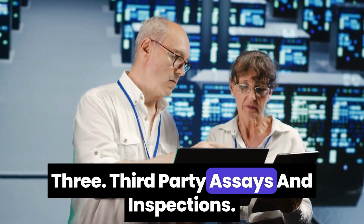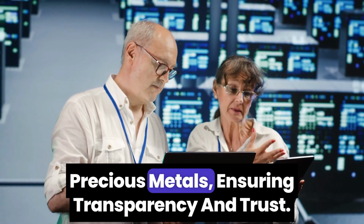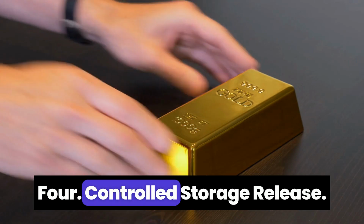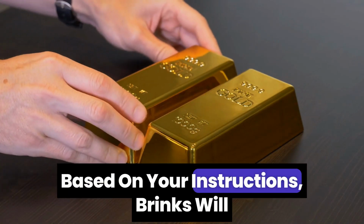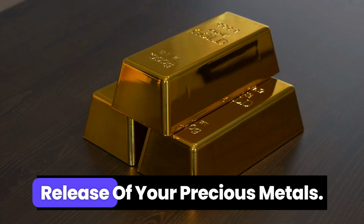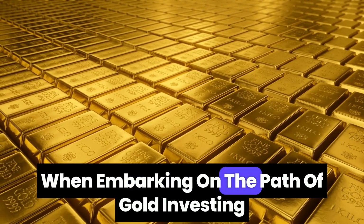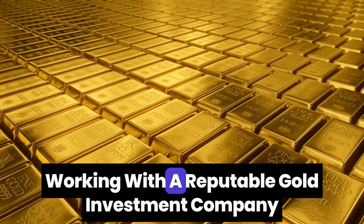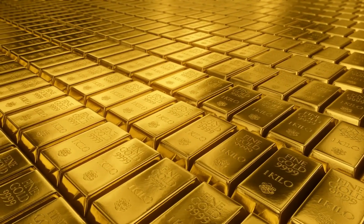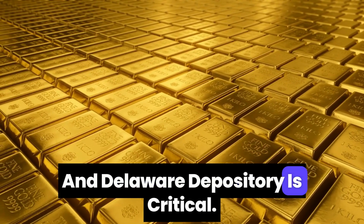3. Third-party assays and inspections. Brinks allows for independent verification of your precious metals, ensuring transparency and trust. 4. Controlled storage release. Based on your instructions, Brinks will handle the preparation, acceptance, storage, and release of your precious metals. It goes without saying, when embarking on the path of gold investing, working with a reputable gold investment company that has a long-established relationship with trusted depositories, such as Brinks and Delaware Depository, is critical.